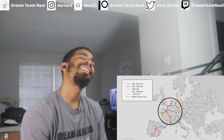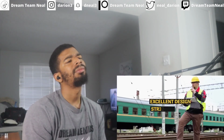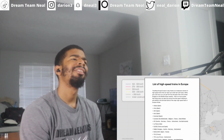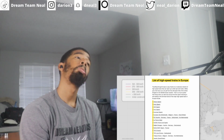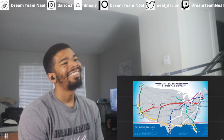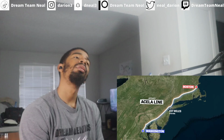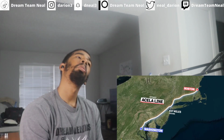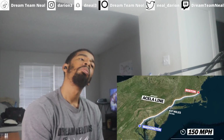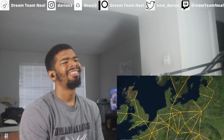Now obviously, high-speed railways aren't going to be as common as regular speed railways as they require excellent design, strict planning, and massive investment. And yet, as we can see, high-speed rail is present in Europe, which is a stark contrast to the US, as you can see from this map. While the US does have some higher speed rail, like the Acela line in the Northeastern Corridor, it's hardly an effective map of transport solutions. And the Acela line isn't really that fast either. It can reach about 150 miles per hour, but averages less than 70. This is not the case for Europe's insanely well-designed railroad system.